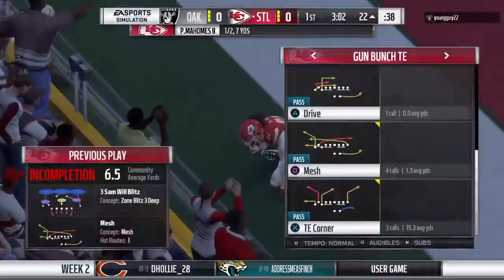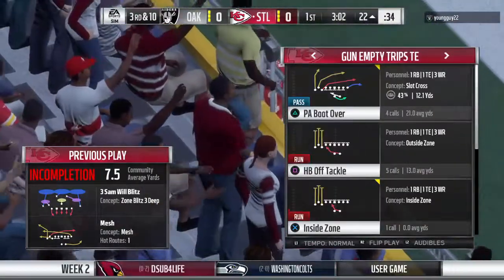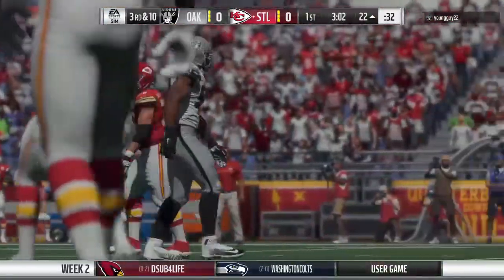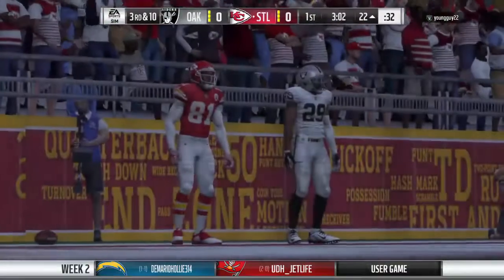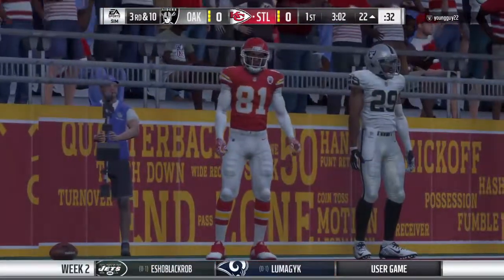And they went for a big play through the air on second down. Couldn't connect. Now it's third. But one thing's for sure, when you've got a big receiver and you trust him downfield, you're going to give him opportunities to go up and get that 50-50 ball. And he is a darn good big receiver. Unfortunately, that time didn't work out.